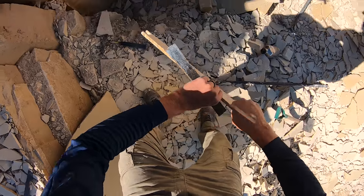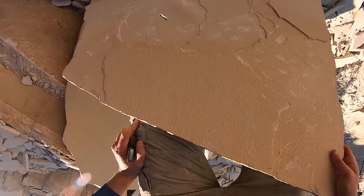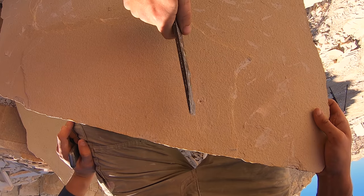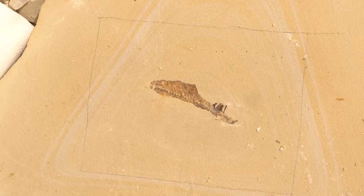Also, there's a fish right there by your left hand. In there? Right there. Yep. Ooh, you look so tan, Joe. Call me Joey Big Fish, because I find big fish.